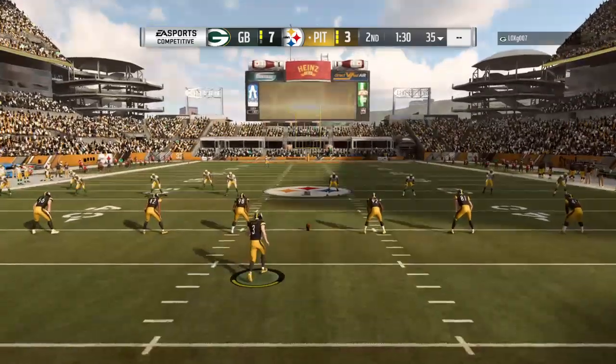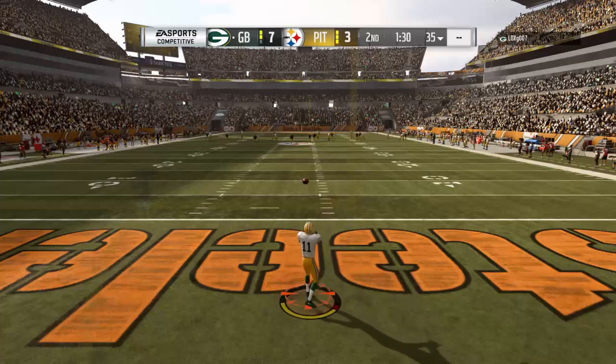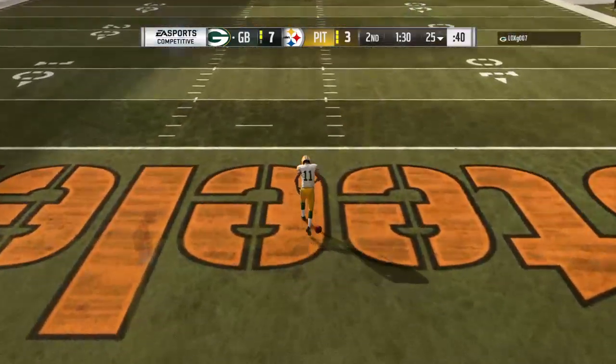The lead cut to just 4 as they kick it away and turn things over to their D. This is taken about 7 yards deep.